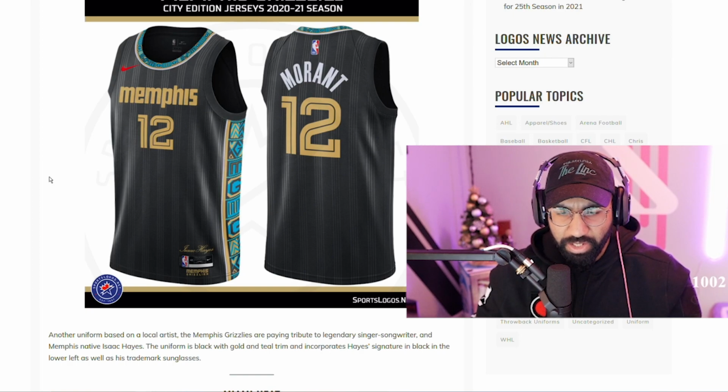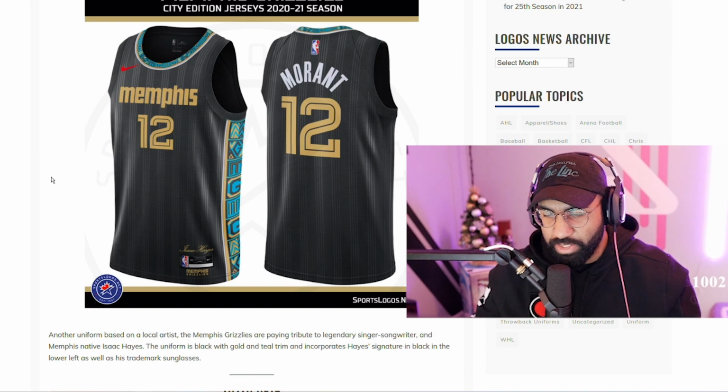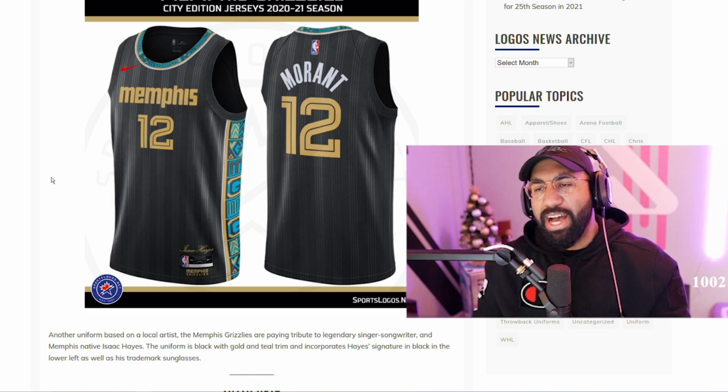I'm okay with this. Another uniform based on a local artist. The Memphis Grizzlies are paying tribute to a legendary singer-songwriter and Memphis native Isaac Hayes. The uniform is black with gold and teal trim and incorporates Hayes' signature in black in the lower left, as well as his trademark sunglasses. Yeah, I'm okay with it.